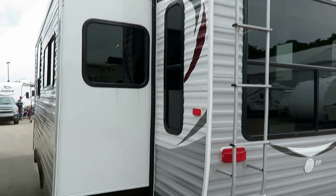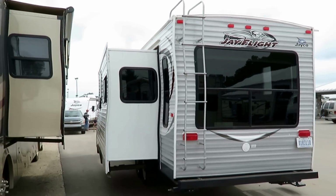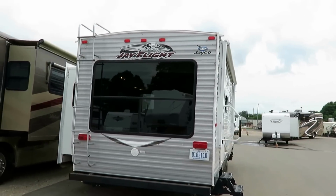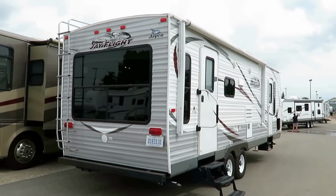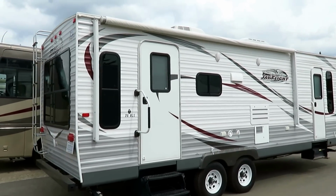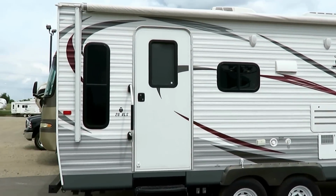Ladder for the full walk-on roof here so that you can get up there and do your seasonal cleaning and maintenance. I can't really say anything to take away from this one other than maybe being picky and saying you need to broom it a bit. There's just nothing that this thing needs here. Dual entry doors is handy. It gives you direct access to your front bedroom up there.